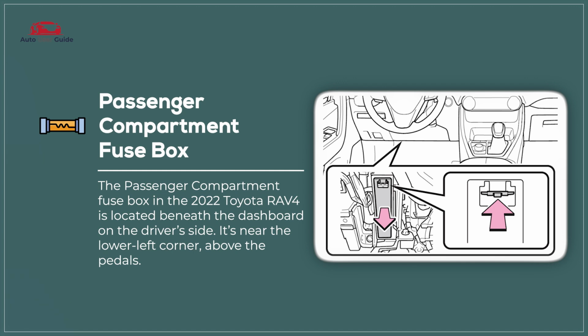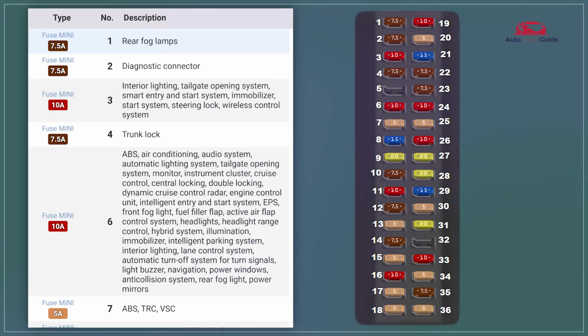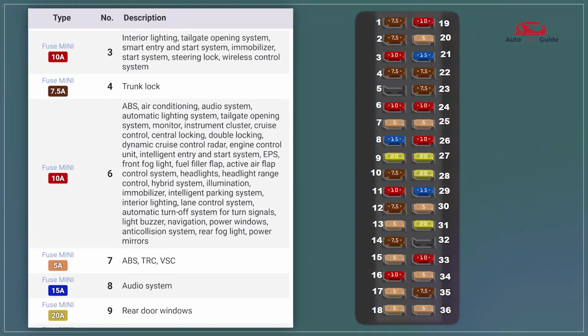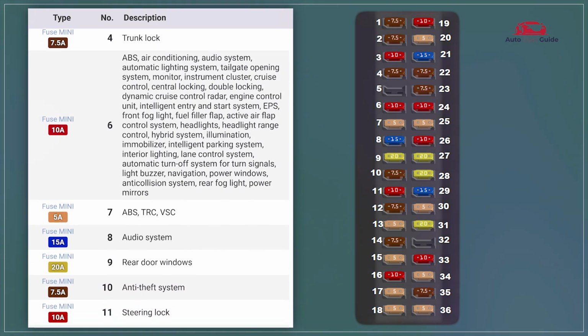Passenger compartment fuse box. The 2022 Toyota RAV4 passenger compartment fuse box manages interior electronics like lights, power windows, and audio. It provides easy access for quick fuse checks and replacements.